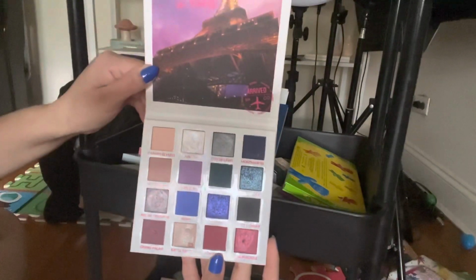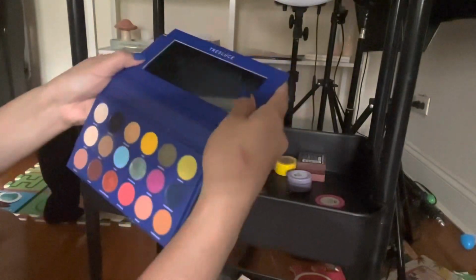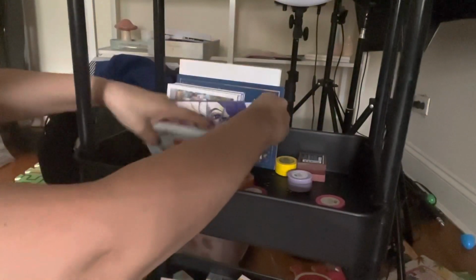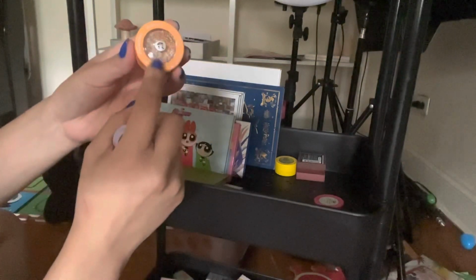I have to play more with it, but I feel like these are more for winter. Of course, Tres Luce, my favorite top palettes. Of course, gonna keep them. I have to play with these. Ooh, I should play with that one for right now for summer.